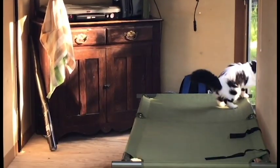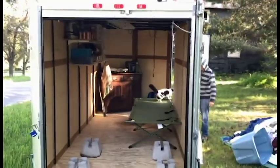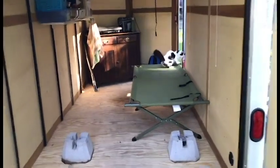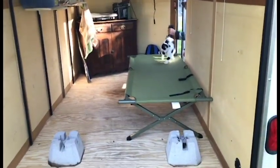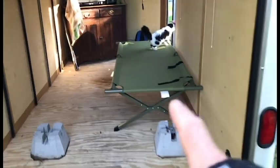Oh, look at that nice piece of furniture in there with a little kitty. So this is, stop, excuse me, I'm trying to zoom. I don't know how to zoom out now. There we go. So that's the cot. That's my cot. That's what you gave me as a present, as a tent. That's a cot tent thing. It's a one-man tent, but that's just the bottom of it.